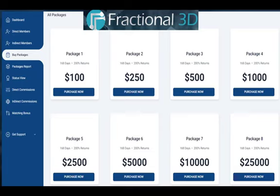Okay, so these are some of the places that you can start. You can purchase a package. I wanted to get the actual screenshot from the site, so when you log in and register, you'll see exactly what you see here. That was the reason I took that screenshot, so you'll say, okay, I'm in the right place. When you register and get ready to purchase a package, you'll say, oh, I'm familiar with this. That's why I took that screenshot directly from the Fractional 3D site.